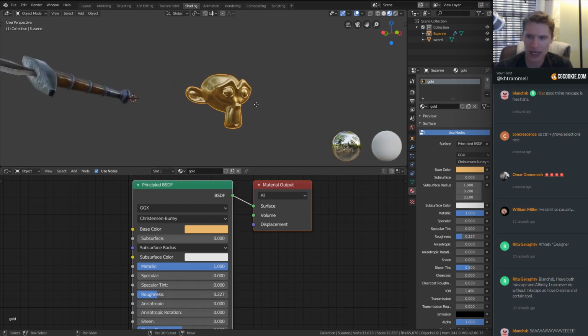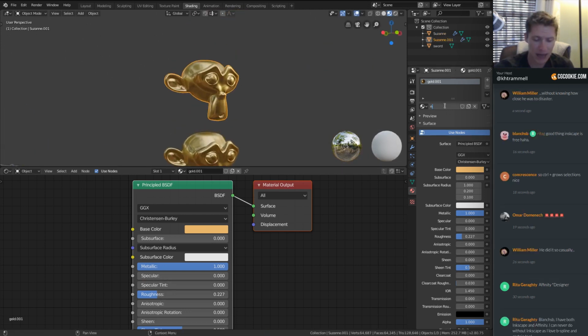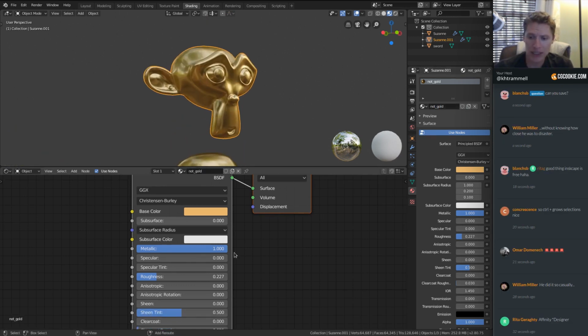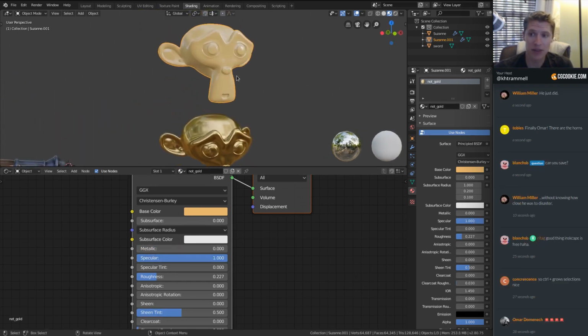Now, when we duplicate this up, and I duplicate the material, let's call this not gold. All I'm going to do is turn metallic all the way down and specular all the way up. And it looks extremely different. All right, so this looks more like plastic and this looks more like metal. All right, that's essentially the big difference.